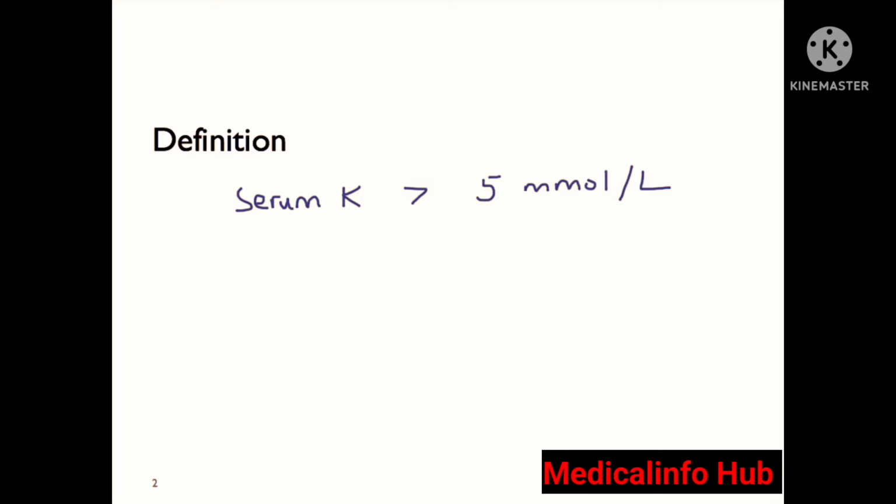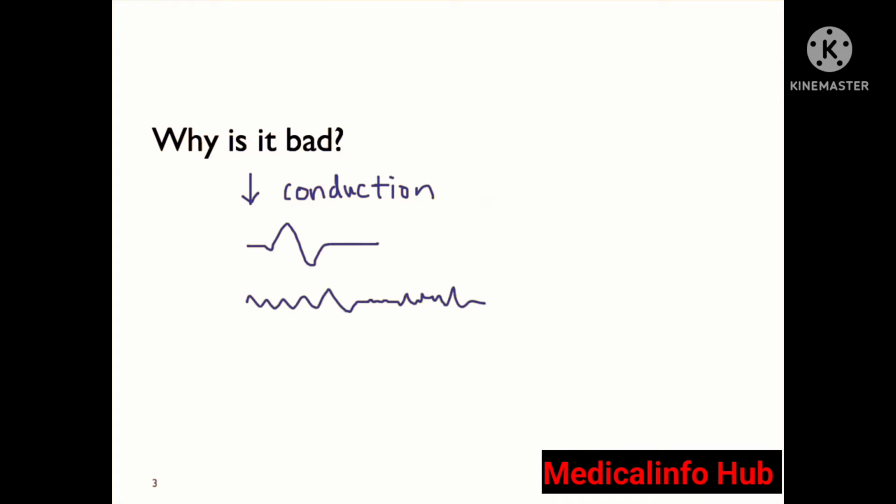Hyperkalemia is defined as a serum potassium that's more than 5 millimoles per liter. Why is hyperkalemia a problem? Hyperkalemia causes poor conduction in the heart. It leads to prolonged QRS and eventually ventricular fibrillation and asystole. Therefore, hyperkalemia is a must-not-miss diagnosis.